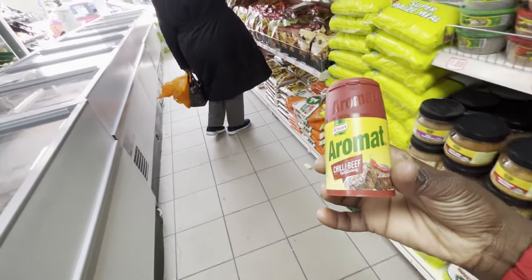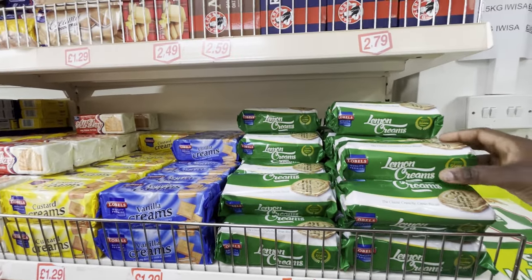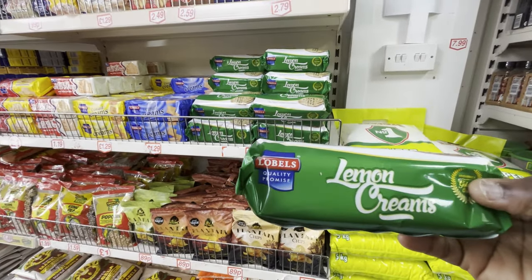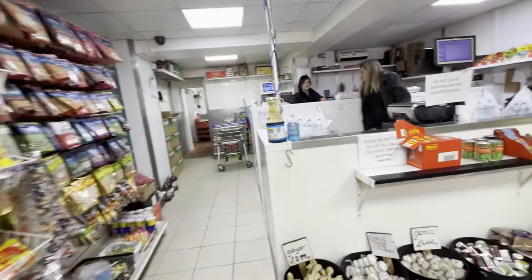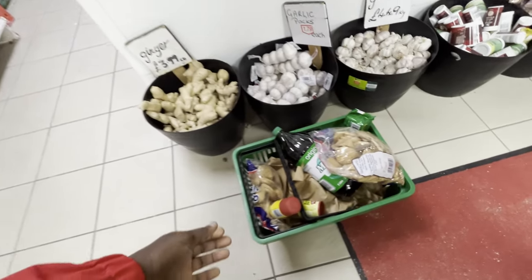Guys, this is also one of my favorites. I always come to buy this, and obviously I can't go home without a packet of these. I grew up eating these. Well, most of us, we grew up eating these, and I cannot go home without them. So I'm just gonna put this in my basket. Oops. And that's it. So guys, that's my shopping.